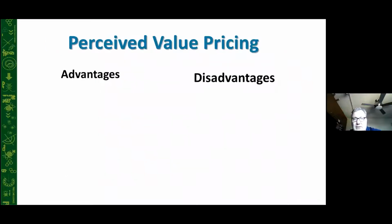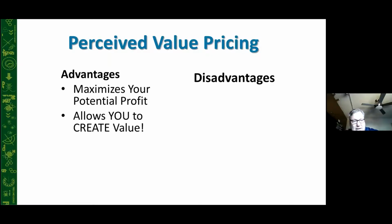Again, the advantages of perceived value pricing: it maximizes, like I said, your potential profit. It allows you to create value. So you get to be the one who helps educate and show your customers why they would spend more, because they're going to get bids from other people. And you want them to see that you're offering something better for the same price.